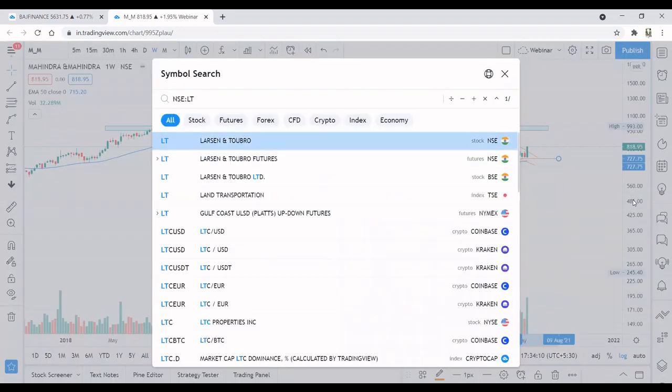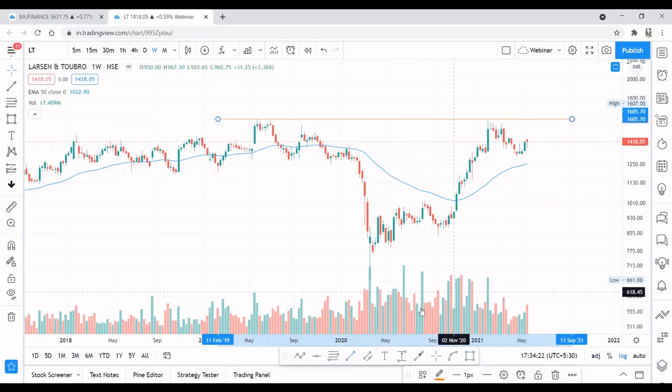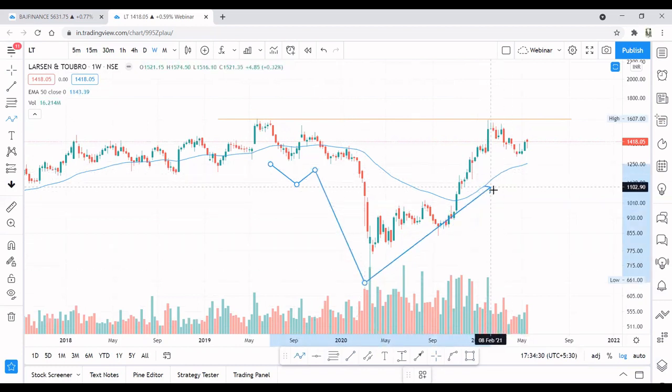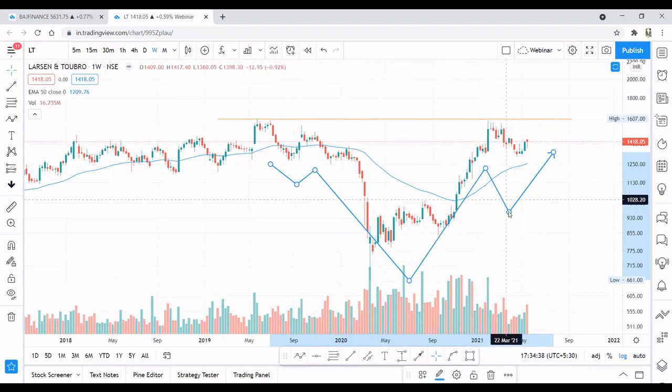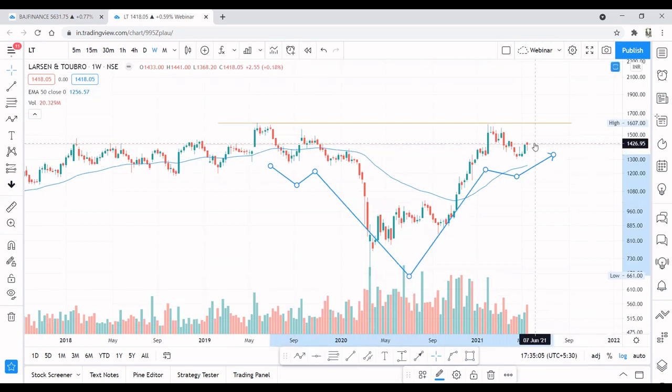Next is Larsen and Toubro. So LNT is forming an inverted head and shoulder over here. So one can look to add above 1450 levels with a stop loss at 1385, and the targets would be 1525 and 1600. Above 1600 you should look to add again with a stop loss of 1460, and then the targets would be around 2000 and 2200 levels.